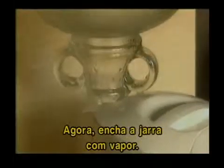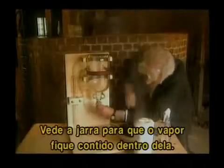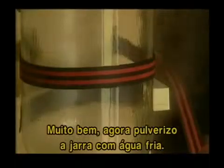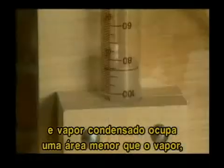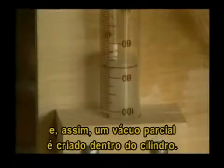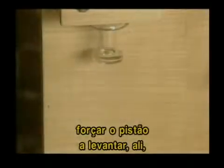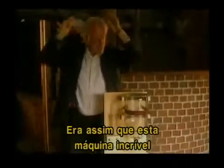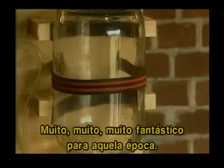Now, fill the jar with steam, because it's not cast iron but glass, we can see the steam going in. It looks pretty good. Seal the jar so the steam is sealed in. Okay, now I spray the jar with cold water. The steam inside is being condensed. Now, condensed steam occupies less area than steam, so a partial vacuum has been created inside the cylinder. This vacuum causes atmospheric pressure to force the piston right up there, forced up by atmospheric pressure outside. That is how this amazing machine used water and heat to create movement and power. Quite fantastic at the time.